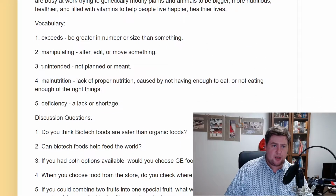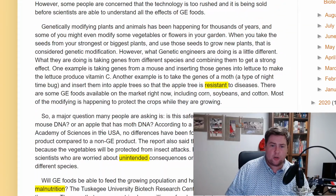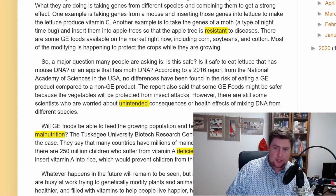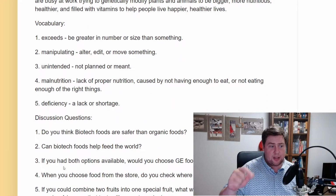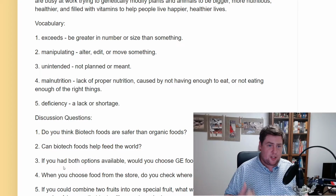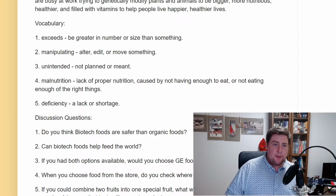Number 3 is unintended. This means not planned or meant, not on purpose. It's like an accident. In the article, it says scientists are worried about unintended consequences of mixing DNA. So this means, for example, the soybean that had the peanut DNA, which created a peanut allergy reaction in some people. That was an unintended consequence.